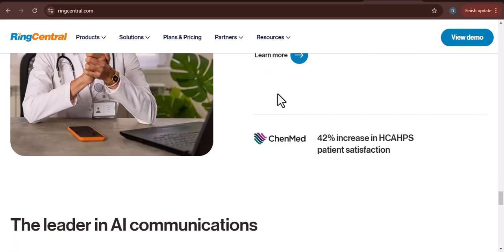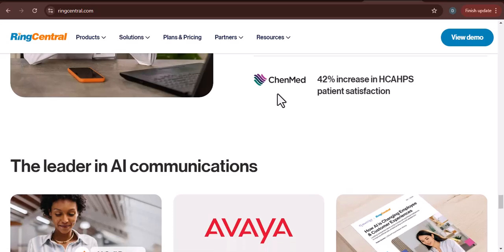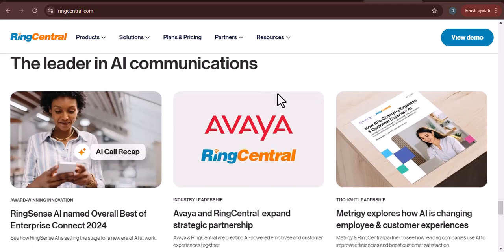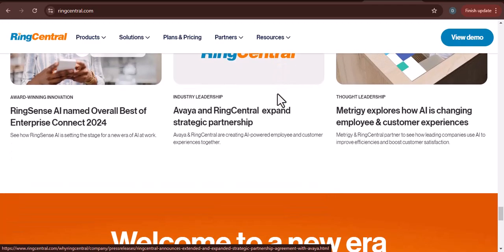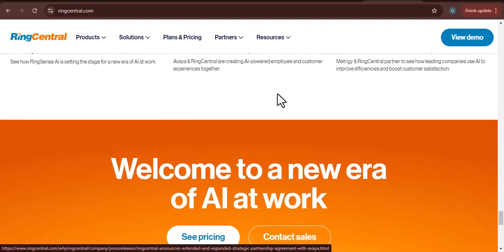Example 2. Sales team performance. A sales manager wanted to improve the performance of their sales team. They used RingCentral call tracking to track call metrics like call duration, hold times, and transfer rates. By analyzing this data, they were able to identify underperforming agents, provide targeted training, and improve overall sales team efficiency.